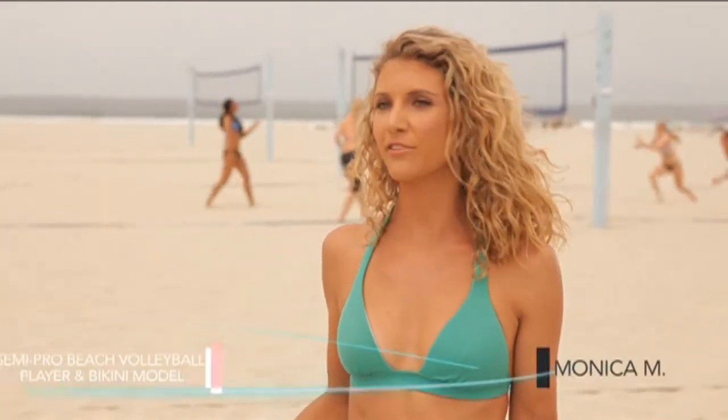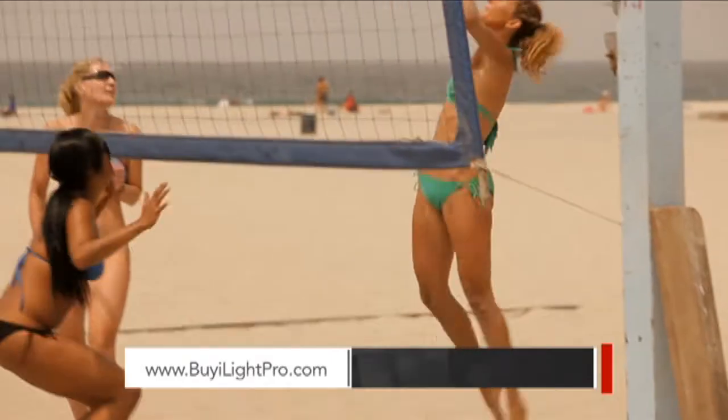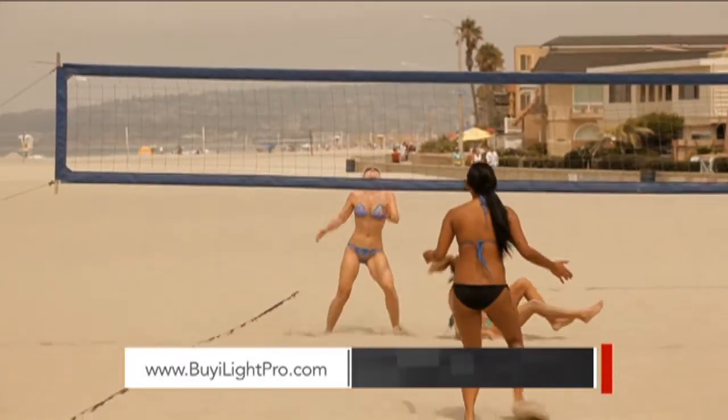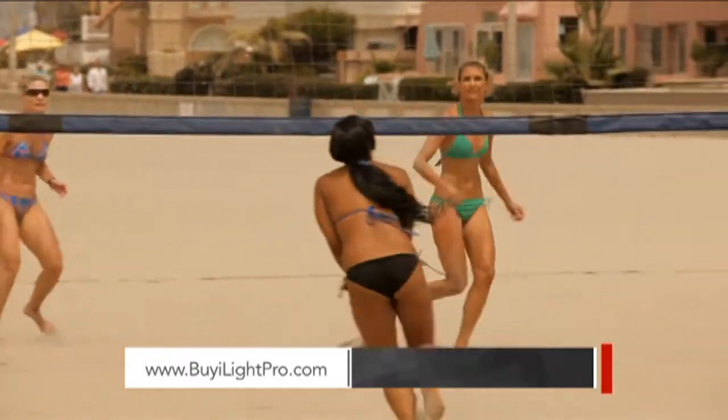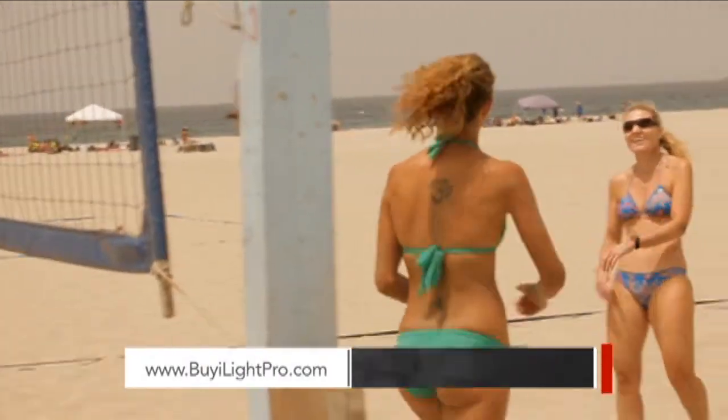On the sand all the time for volleyball. I always have to make sure that I'm clean shaven, underarms, bikini area. I don't want to be going up to the net to hit the ball and have my armpit hair showing. So that's something that is really nice to not even have to think about. With the iLightpro, I really like the fact of how smooth my skin is. And it's because the hair isn't there to make the stubble and there aren't those bumps there. So it's really nice. You know, it's unlike anything else that I've ever done, waxing or shaving.